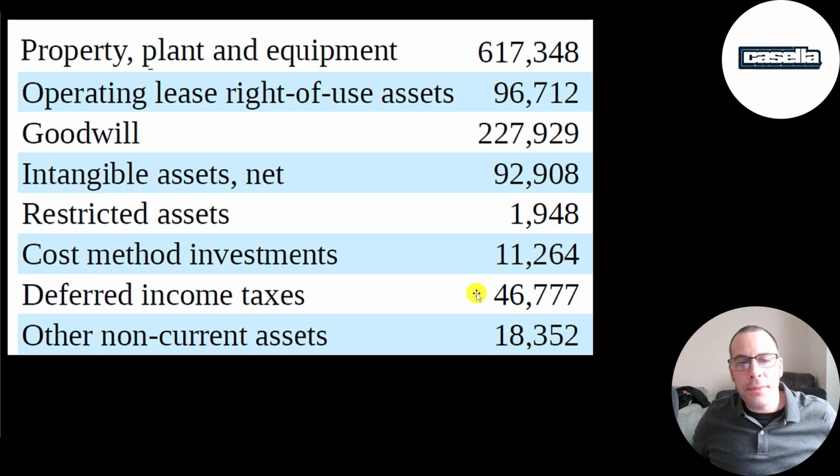Deferred income taxes of $47 million. These are taxes the company will eventually pay, but are not yet due. The reason a company has deferred income taxes is the difference between the way GAAP accounts for taxes and the way the IRS accounts for taxes. And $18 million of other.